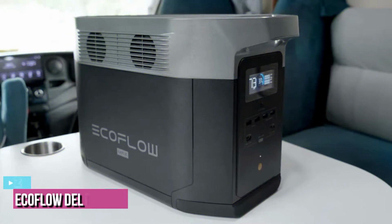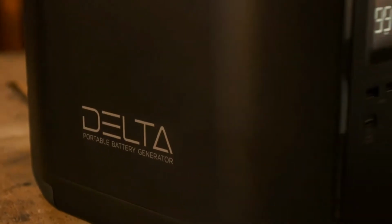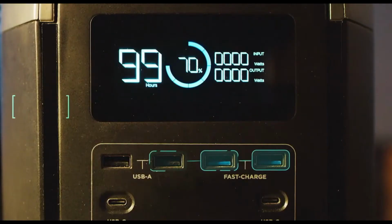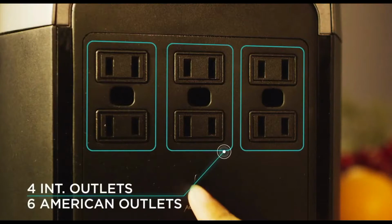At number 2, we have the EcoFlow Delta 1300. The EcoFlow Delta 1300 is my favorite power station when it comes to charging the most devices at once. All told, it comes equipped with no fewer than 13 individual ports, including 2 standard USB ports, 2 USB-A quick charging ports, and a pair of 60-watt USB-C PD ports.